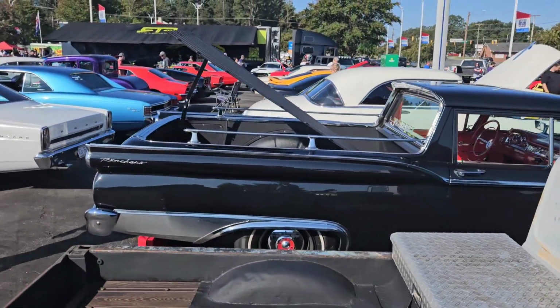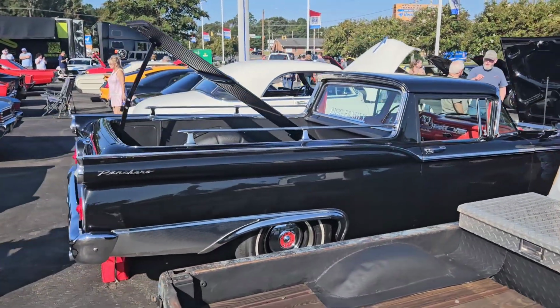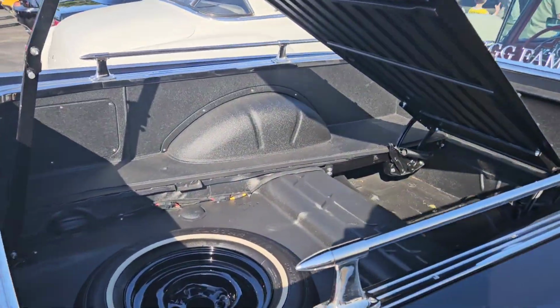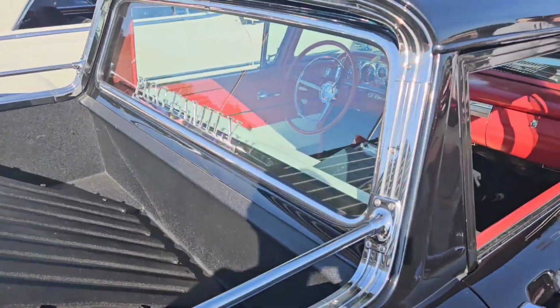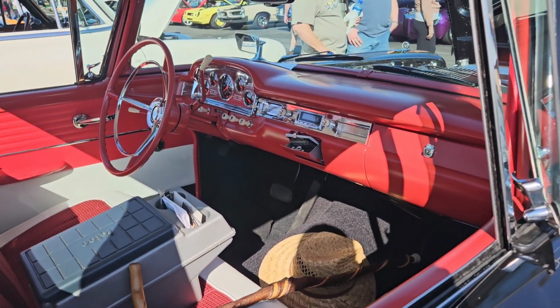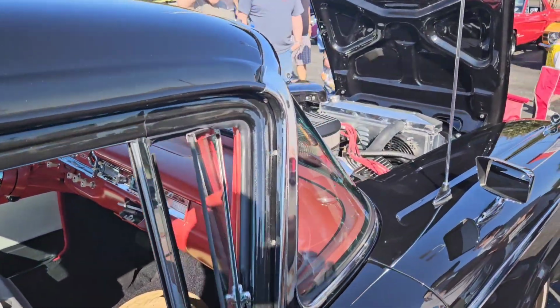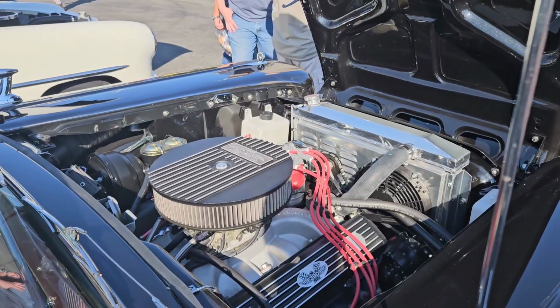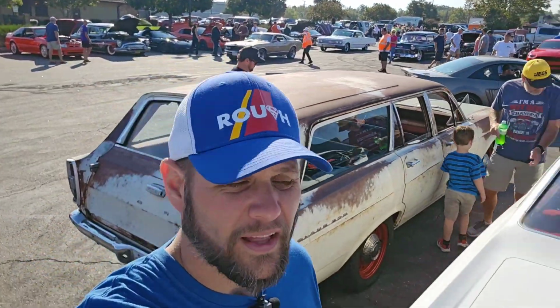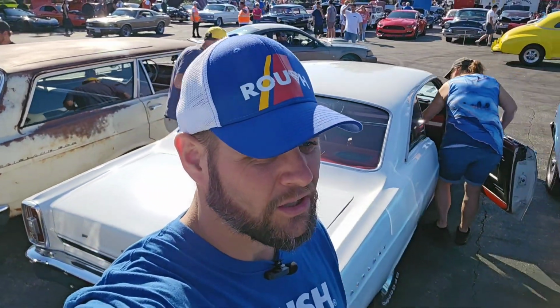There's an old school Ranchero. Ooh, man, she looked good. Let's go check her out. I love the classic interior. 390 cubic inch motor. That's just about all we got here today.